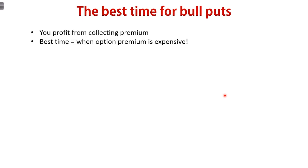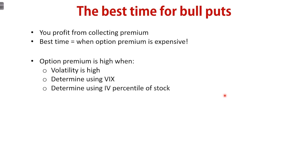So naturally, you want the option to be as expensive and premium rich as possible so that you can collect lots of money, am I right? Option premium is usually high and expensive when the volatility is high. One way you can tell this is by looking at the VIX. The VIX gives you the overall volatility of the broad market. The higher the VIX, the more volatile it is in the broad market out there.